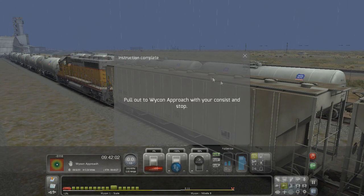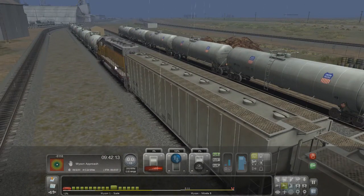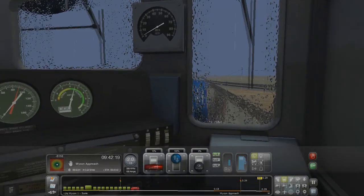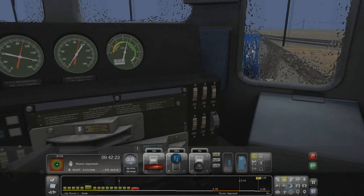Okay, pull out to Wycon approach and stop. Got it. Forward. Brakes off. So it seems okay with me just having a locomotive right in the middle of the train. So I guess I'm okay with that too. If it's okay with it, I'm okay with it. Might actually give me slightly more control over the back of the train, who knows.